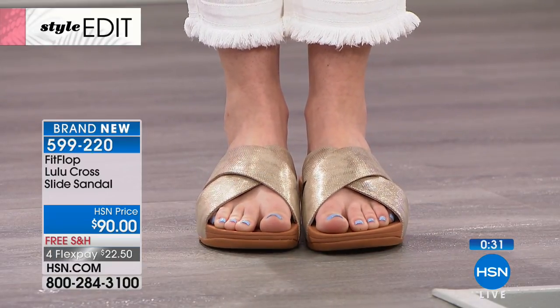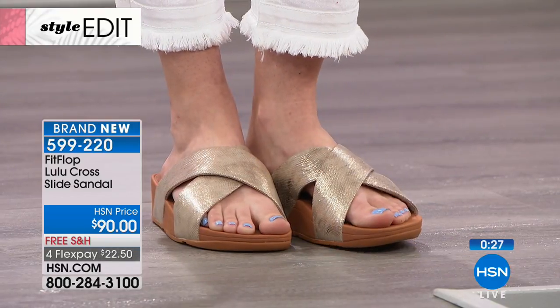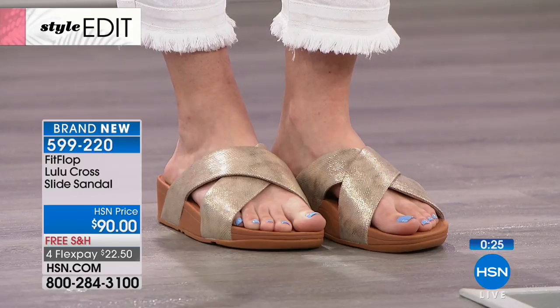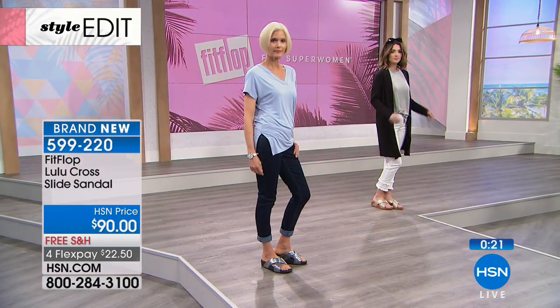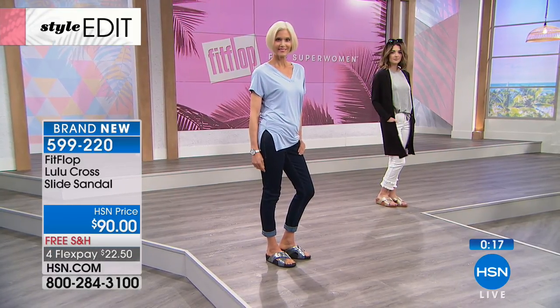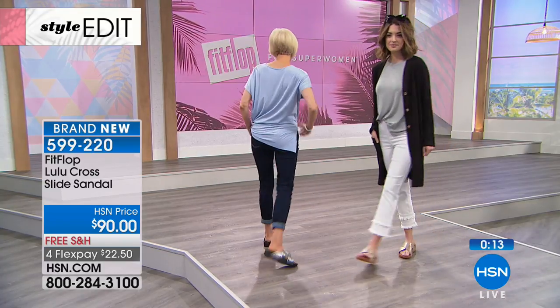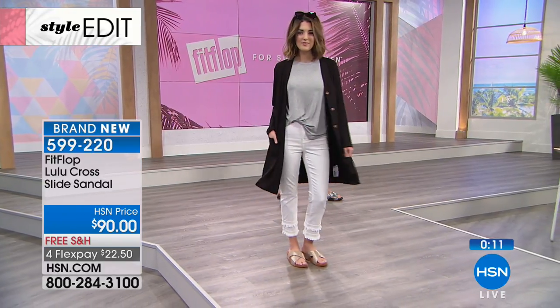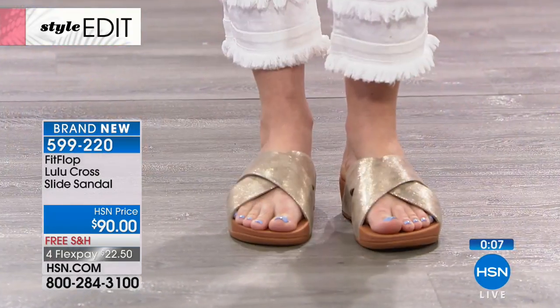So you are getting ultimate comfort, not only on the bottom of your feet, but also on the top of your feet. There's no rubbing. It holds you in nice and snug. So you're not going to be feeling like you're sliding out of your shoe and slipping all over the place. This is the shoe that really kind of put us on the map, this construction. And I like that you have that almost traction on the bottom of the shoe so you're not, again, sliding around. That's right. It's all about slip resistance.